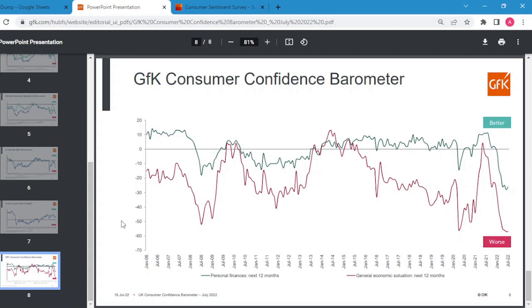So this is sentiment regarding personal finances forward looking and sentiment regarding the economy again forward looking. First of all, taking this red line here, we can see the sentiment regarding the economic situation over the next 12 months is pretty much at an all-time low, just a little bit lower than the '08 GFC. If we take the personal finances, they are most definitely at an all-time low, much, much lower than the 2008 crash. Well, you might be thinking, so what?